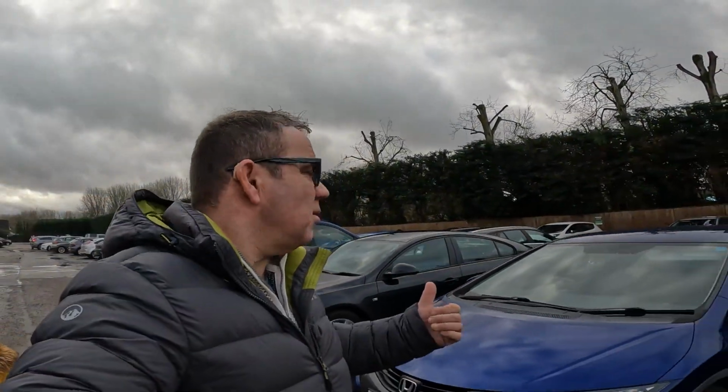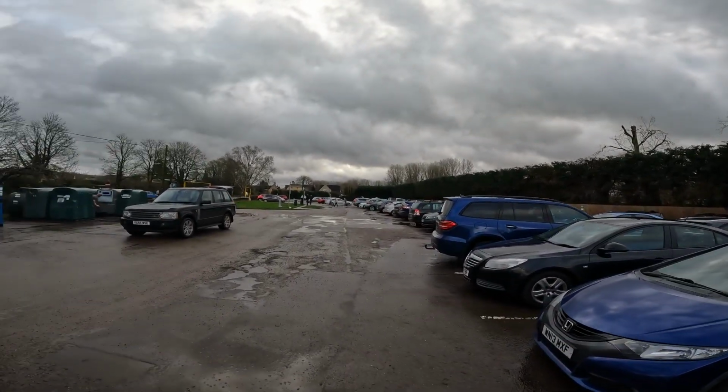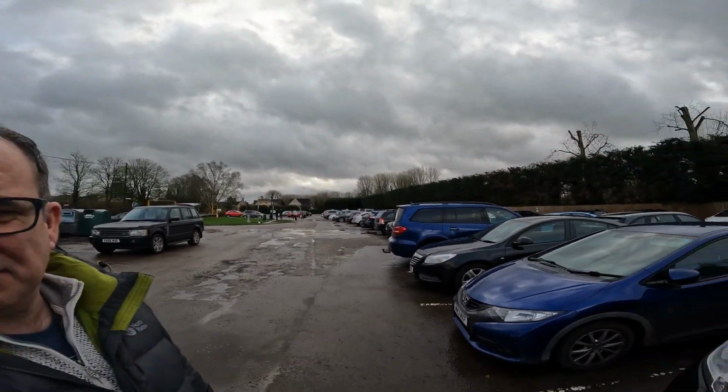So we parked up in the top end of Bourton on the Water, in a quite large, spacious car park. There are still quite a few spaces left. We did have a look at parking in the town, but most of the street side parking is restricted to half an hour, that sort of stuff. So we've come up here, and it's not too much of a walk into town.